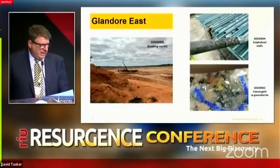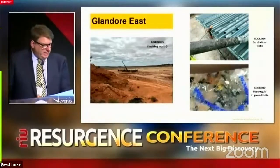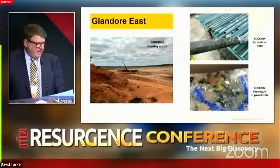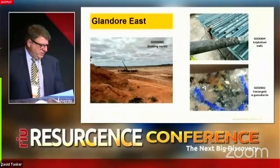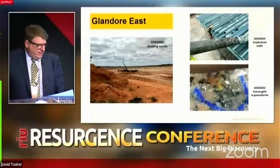Just a snapshot of the rig on the lake there. It's a lake, but it's actually not a bad salt lake to be working on. The prospect's pretty close to shore, and it's not too bad to get around. So that's a little lake diamond rig drilling pretty much underneath that high grade 6 meters at 30 gram intersection.